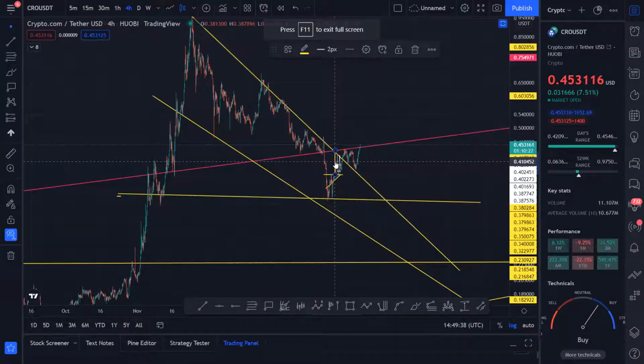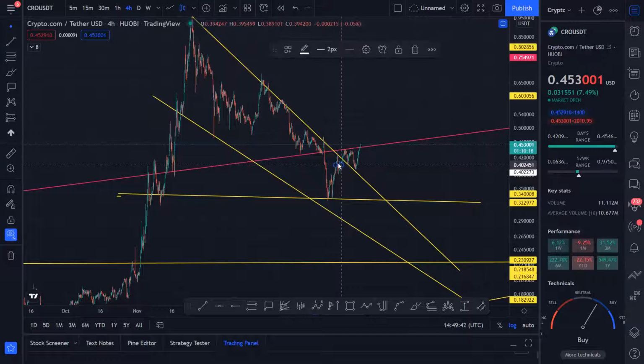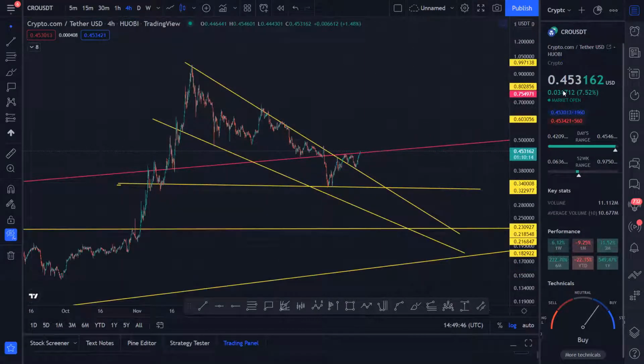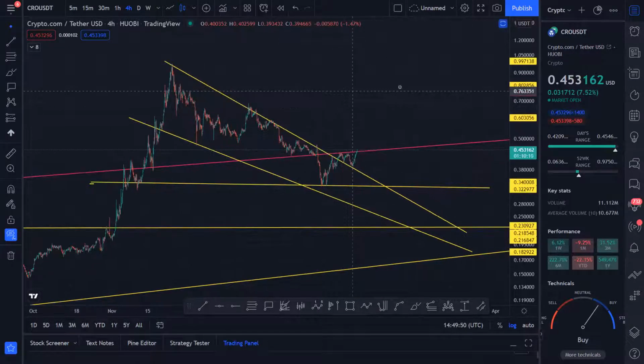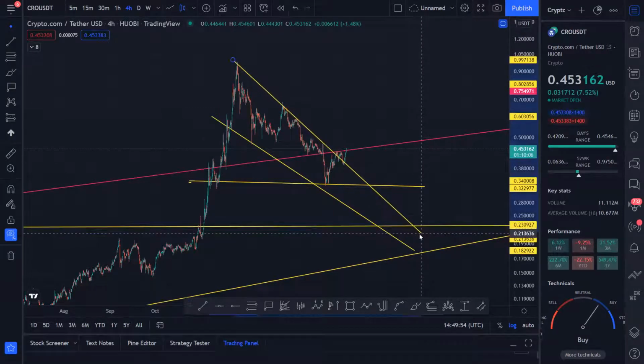Let's quickly see what's going on with the CROCOIN because everything is pumping lately, and let's analyze CROCOIN really quickly, okay? Now we can see CROCOIN is up 7%, about 8%, and we know that CROCOIN was in this pattern, okay? This little pattern where it had this major resistance line, okay?